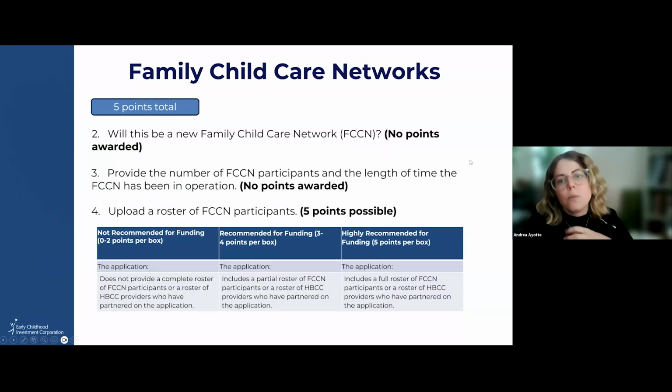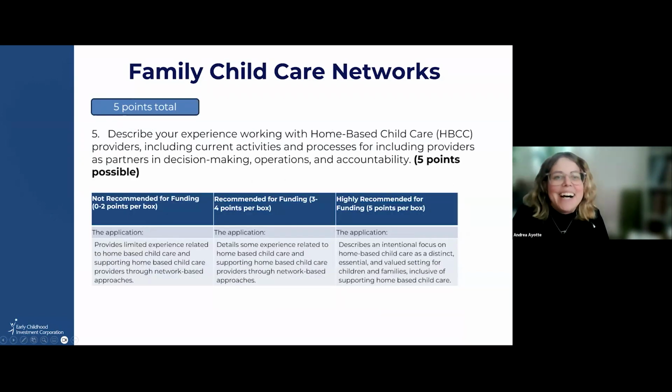We can move on to, well, you can see the rubric, but we can move on to question 5. This is another 5-point question. One of our narrative questions: describe your experience working with home-based childcare providers, including current activities and processes for including providers as partners in decision-making, operations, and accountability. Really what we're looking for is an intentional focus on home-based childcare as a distinct, essential, and valued setting for children and families, inclusive of supporting home-based childcare. We really want to see that represented in your response to this question.